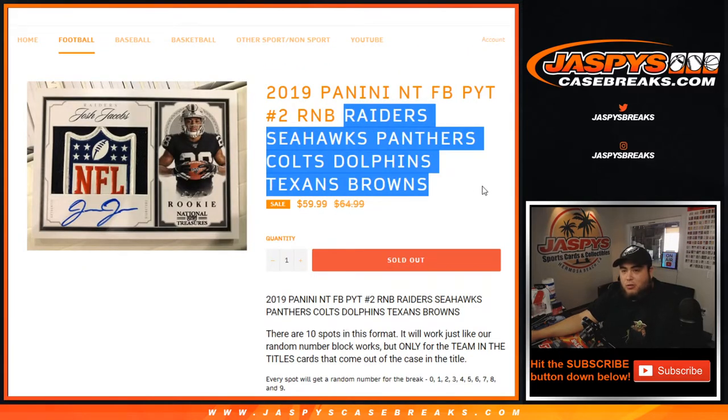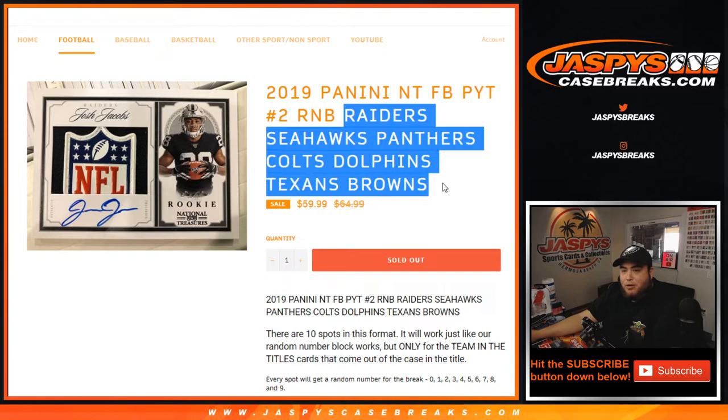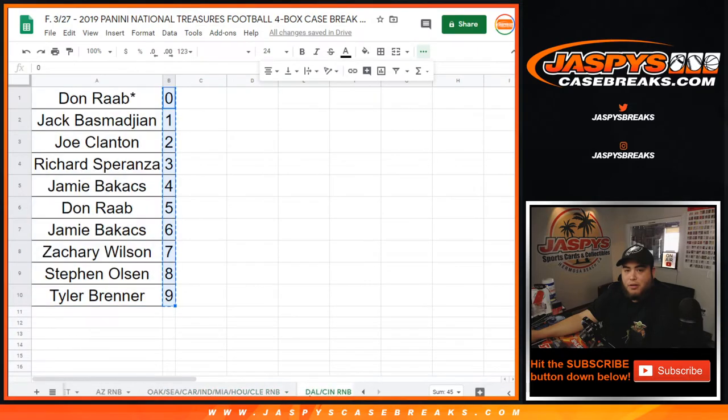Cardinals one was on the website. It was taken down because I think we're going to use it for number three now. But we had one for the Cardinals. We had one for the Raiders, Seahawks, Panthers, Colts, Dolphins, Texans, Browns, and one for the Cowboys and Bengals. And here were the results for all three of those.